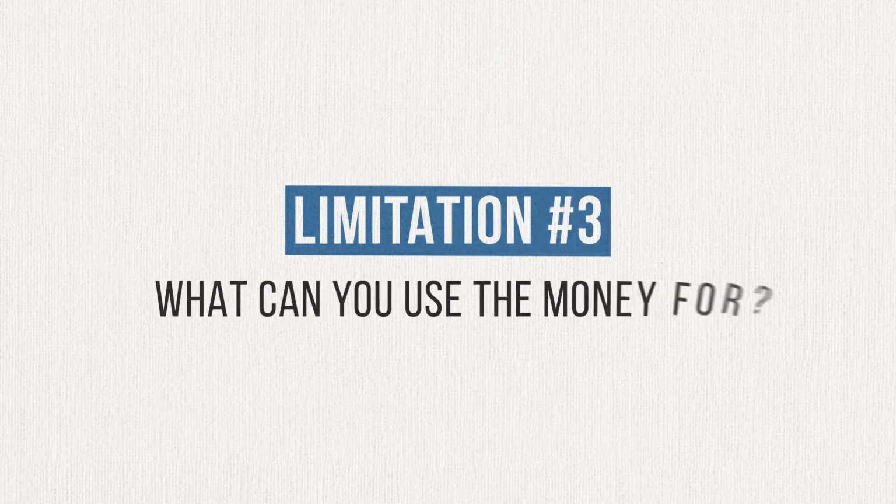The third limitation has to do with what you can use the money in your HSA to pay for. As I mentioned earlier, it needs to be a health-related expense. That typically includes prescriptions, doctor's visits, lab testing, surgeries, and even dental and vision care. But not every medical expense is covered. For things like cosmetic surgery, teeth whitening, and hair transplants, you might be on your own. The best way to determine whether or not an expense is HSA eligible is to ask your health insurance company. Whatever you do, don't go spending money in your HSA on a new phone or game system.